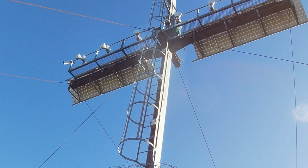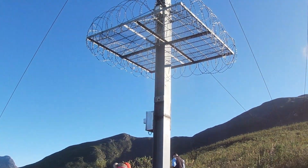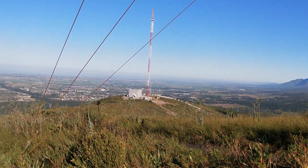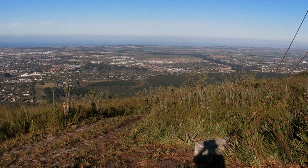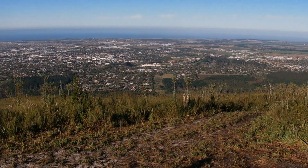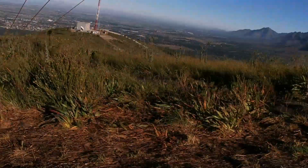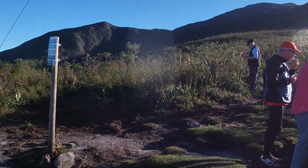From this cross, I've been here more than once before, several times. If one goes left here, you start seeing where we came from, that high tower, and a stunning view of the town. In fact, we are zoomed in already. And then you've got the town there. And we're going to be going up.